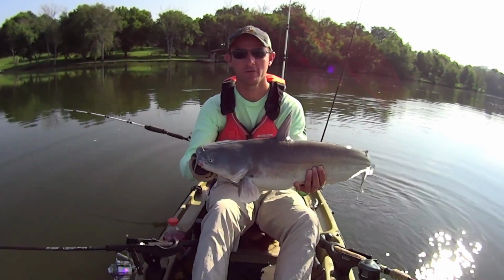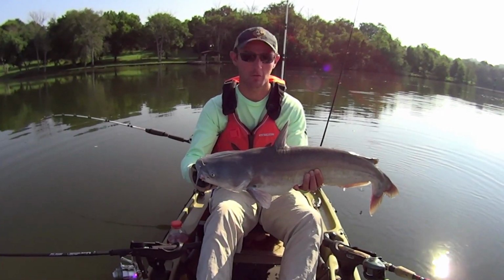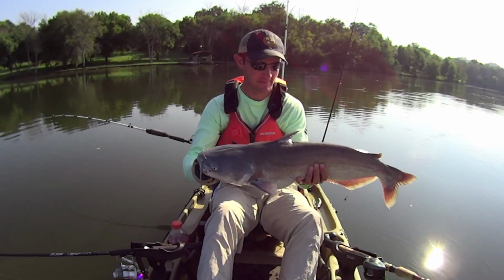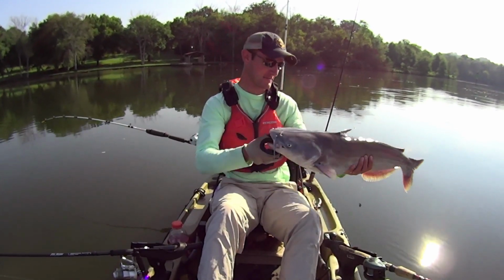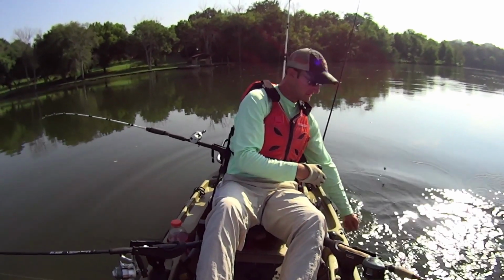Alright guys, take a look at that one. That's a dang good fish for chicken breast, and a heck of a lot of fun on the lighter action rod like that, so fun fish. Let's let him go. A little bigger than what I'm after today.